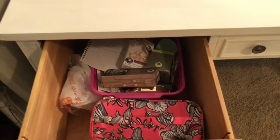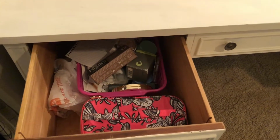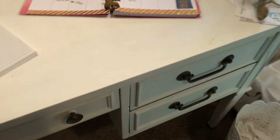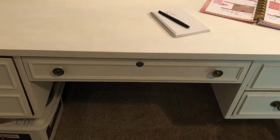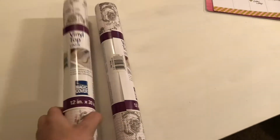I want to get in here. Here's a big drawer that's just a mess, like a bunch of my makeup and face lotions, that new charcoal toothpaste, my makeup bags down there. And then there's two drawers on this side. But I want to open them up and see if I can get that shelf liner in there and fit to size. Here is the shelf liner that I was talking about.